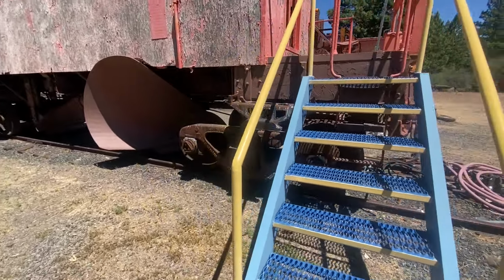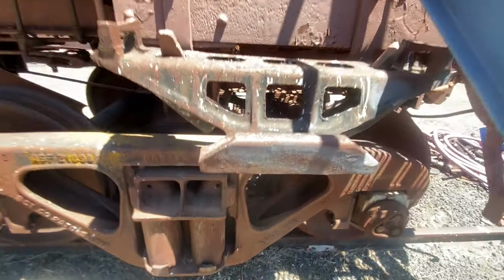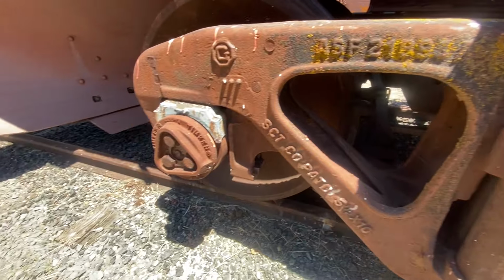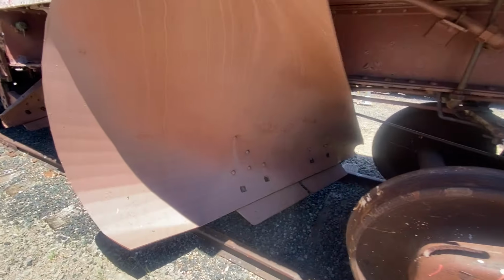Let's take a look at this truck set. You can see the steel tube that they've put in to replace the spring packs. That keeps everything nice and level, no bounciness, prevents your plow from digging into the ties and tearing up your railroad, which is kind of the last thing you want to do in the middle of winter.